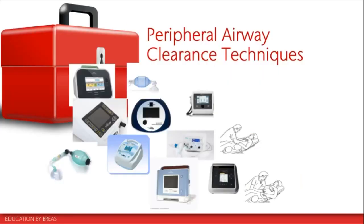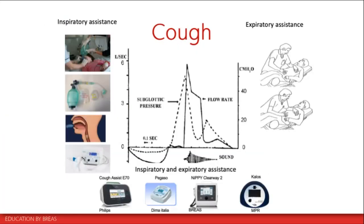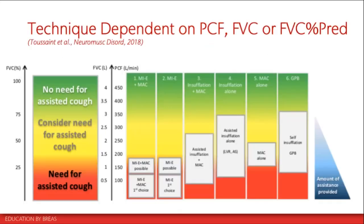I'm looking at my peripheral airway clearance techniques, and there's a whole host in our toolkit. To put it into context, we need to look at whether it's an inspiratory assistance or expiratory assistance, or whether it can combine both. And you can use your inspiratory assistance techniques and combine them with your expiratory assistance techniques to further improve cough flow, or you may look to use a device. But in order to help us, from the workshop report, we looked at all of the evidence base and stratified what techniques will work at what positions.